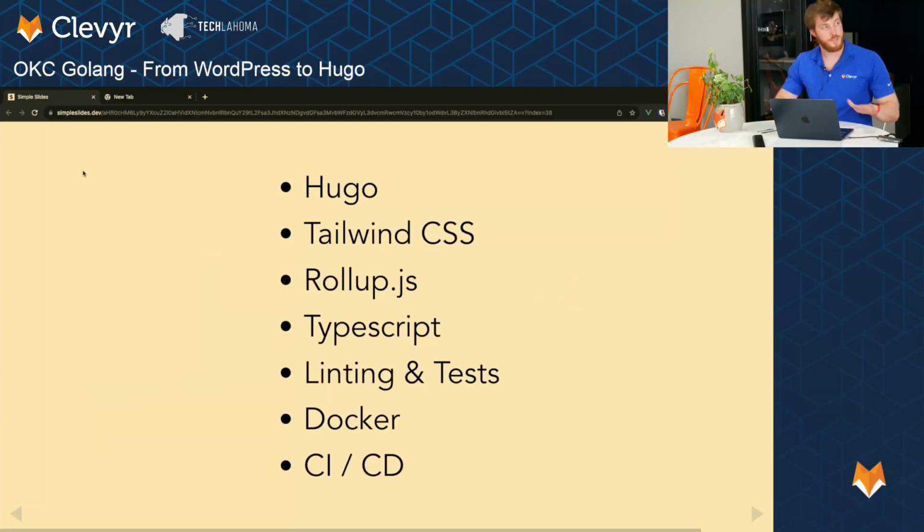I went from scratch using Hugo, using Tailwind CSS, which is a very cool, pretty modern CSS tool where you don't write your CSS in your HTML with classes, but you use what are called utility classes. At first I didn't like it, but this is my first project to use it on, and I really liked it. And you'll probably see some of that with this demo.